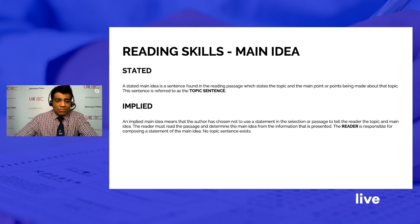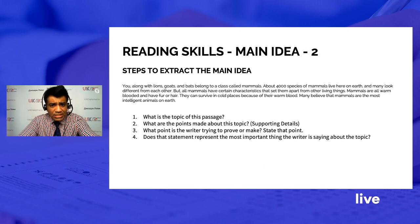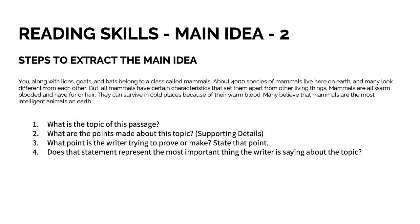Right, so let's go to slide number 11. Here it tells you the steps to extract the main idea. Read the topic, and ask what the passage is about. Look at the points made about this topic, what points the writer is trying to prove or make. Here you need to think: is the idea explicitly mentioned, or is it shown implicitly? Does that statement represent the most important thing the writer is saying about the topic?